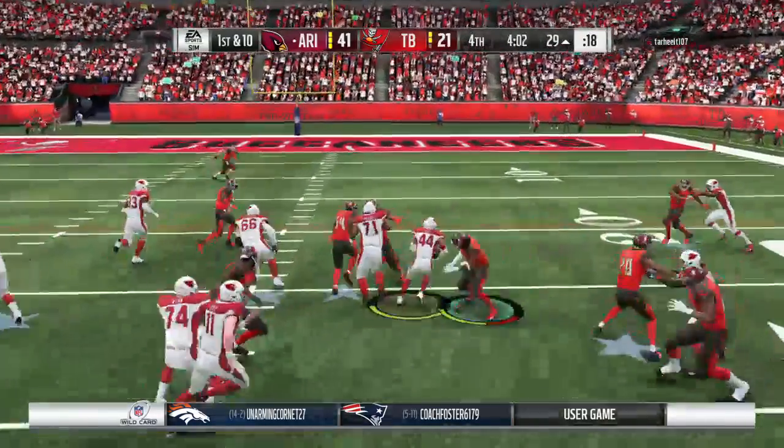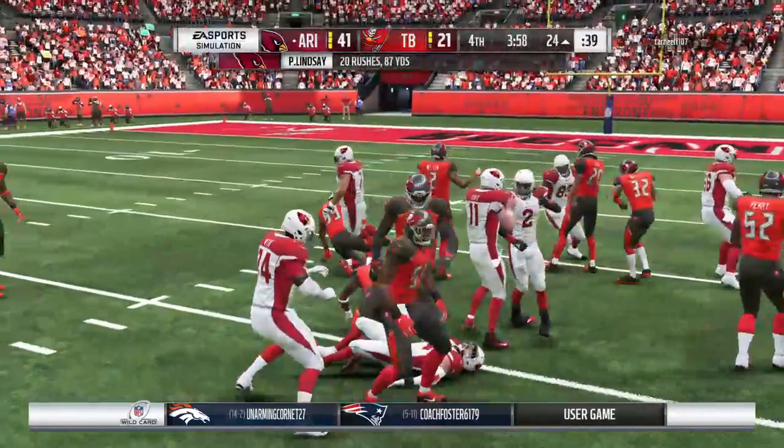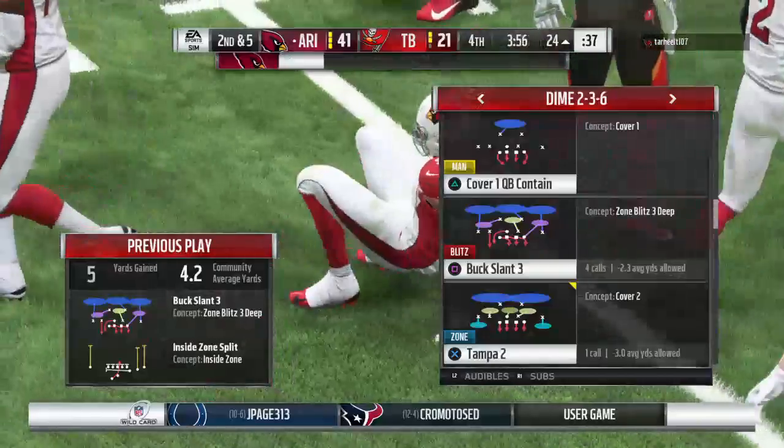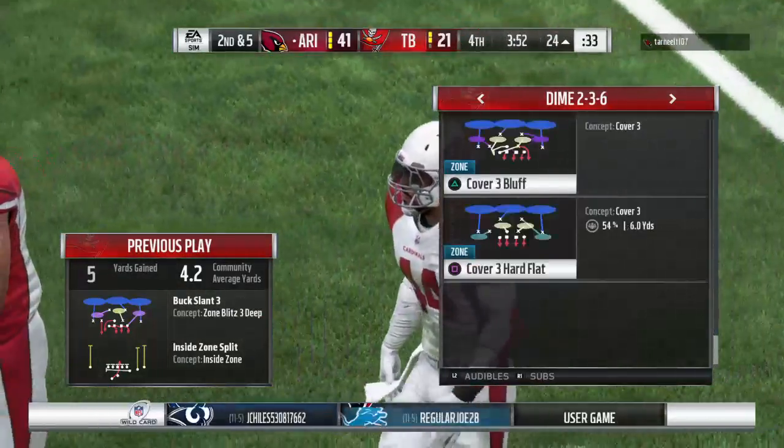Running game working. They'll stick with it on first down. And able to push his way forward here for a good little gain. 5 yards is the tally on first down. That brings up 2nd and 5.